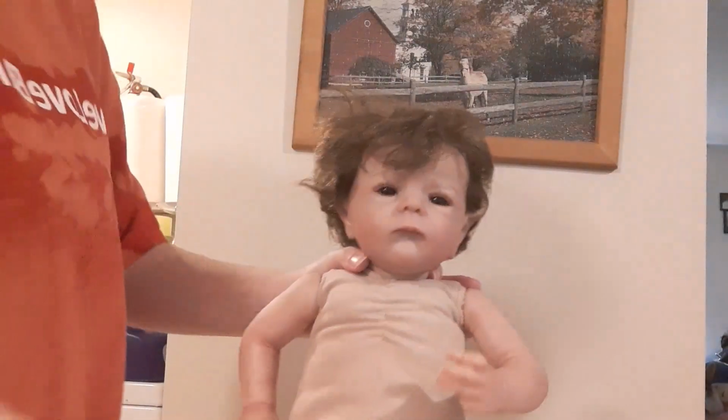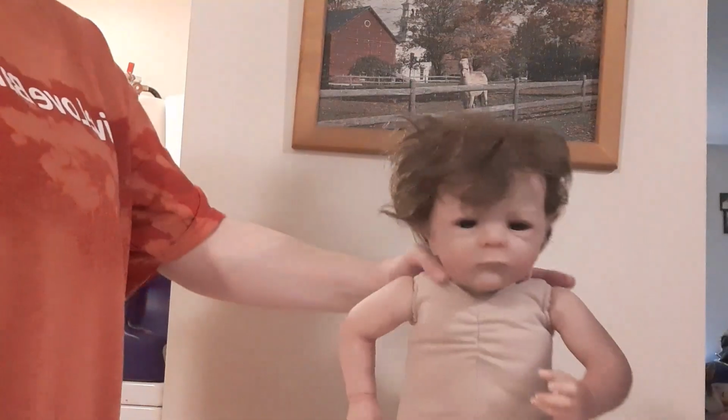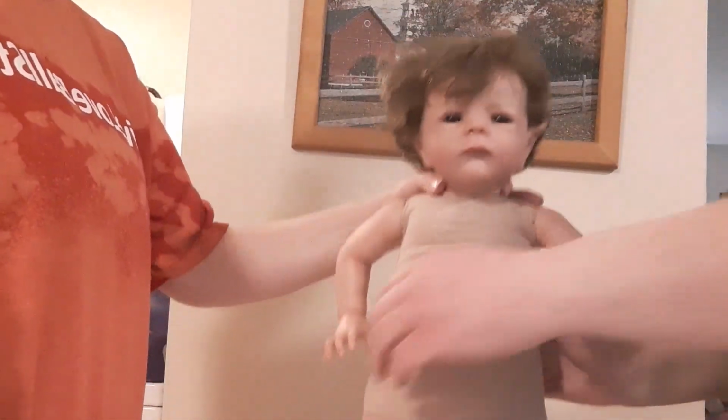Oh, yeah, the ears. If you guys wanted to see a close-up of the ears. Oh, they did? Yeah, they said they did. I heard them. Okay, and the legs, well, don't break them. I got him to sit, but he can't sit up on his own. Well, he's only 20 inches.